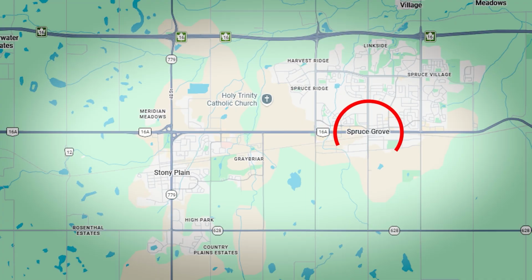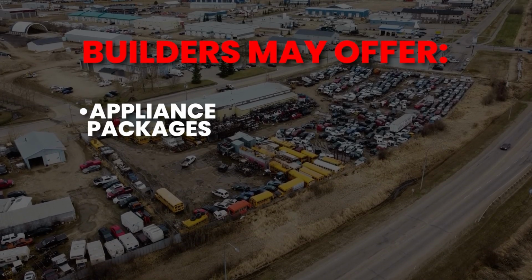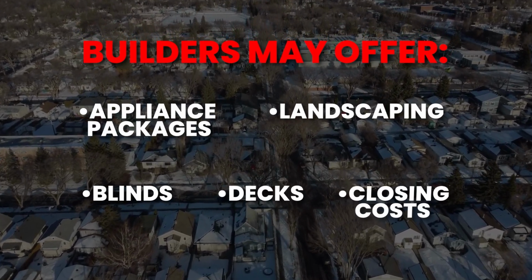Also, I'd consider looking at surrounding communities like Spruce Grove, Stony Plain, and Leduc if you don't have a really specific community or school that's important to you for work or for your children. Different builders offer different appliance packages, and you're going to get different landscaping. Some rare ones include blinds, sometimes decks, sometimes some closing costs. So it is definitely valuable to narrow down those must-haves, and if location is part of it, that's going to help direct your search and figure out where you want to be. So I like to say math first, excitement second.